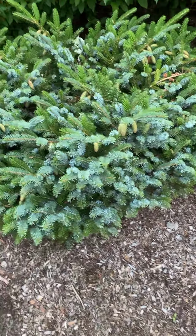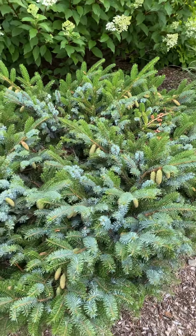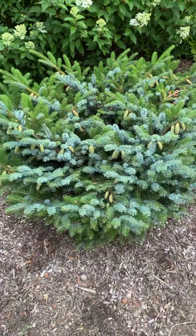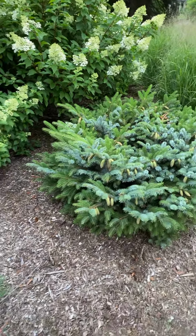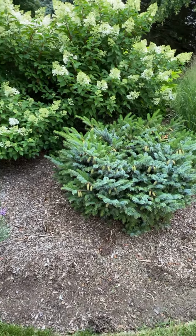And the neat thing is that those cones that you see on there when they first come out are bright, bright purpley red. I'll try to post a photo of that later. Just an absolutely cool plant. Tough as nails. It's out here all by itself. It faces basically due west out here and is just doing wonderfully.